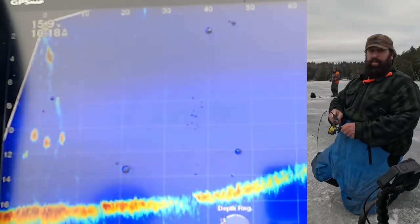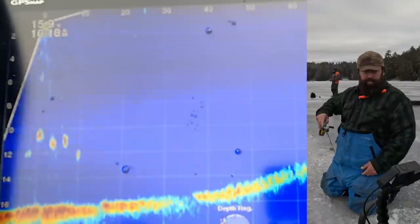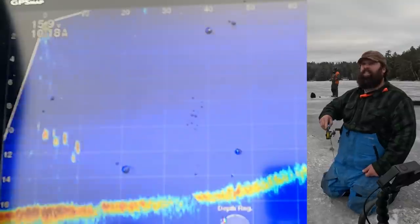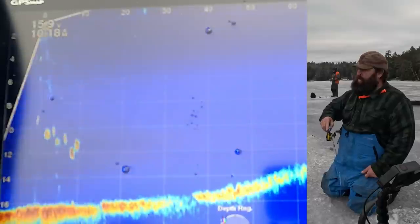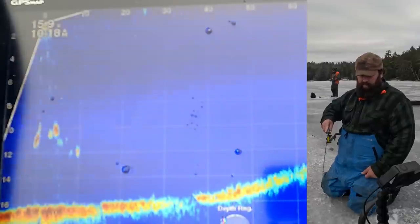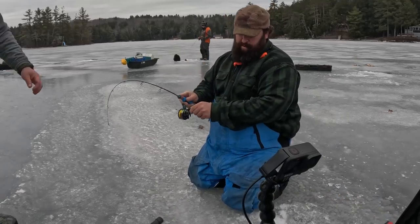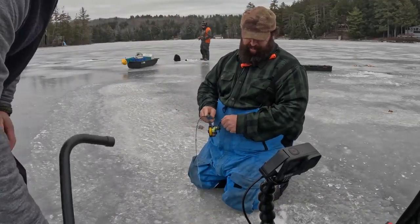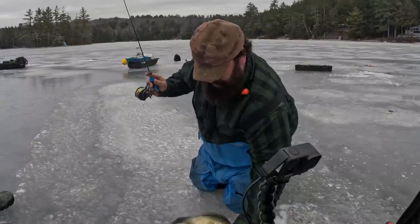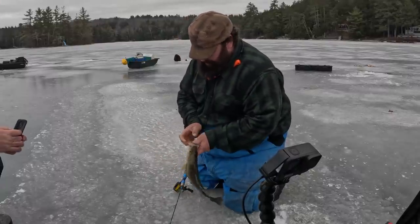Got him. Yeah, this overcast turned them back on. It shuts the lights off. They're wicked low light feeders. About to get one. That's a good one. Next one could have been a good one. That's a good one. Oh, yeah. Look at the shoulders on those things. Is that crazy or what? I think that was the last one in the school.